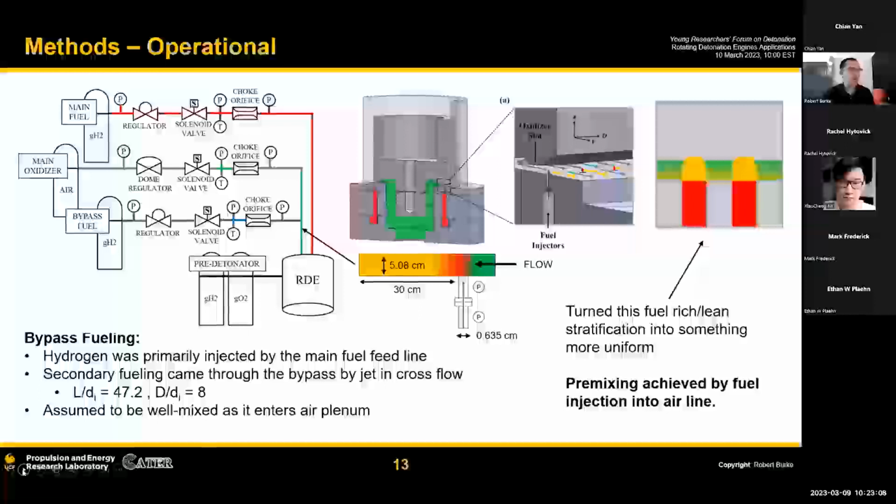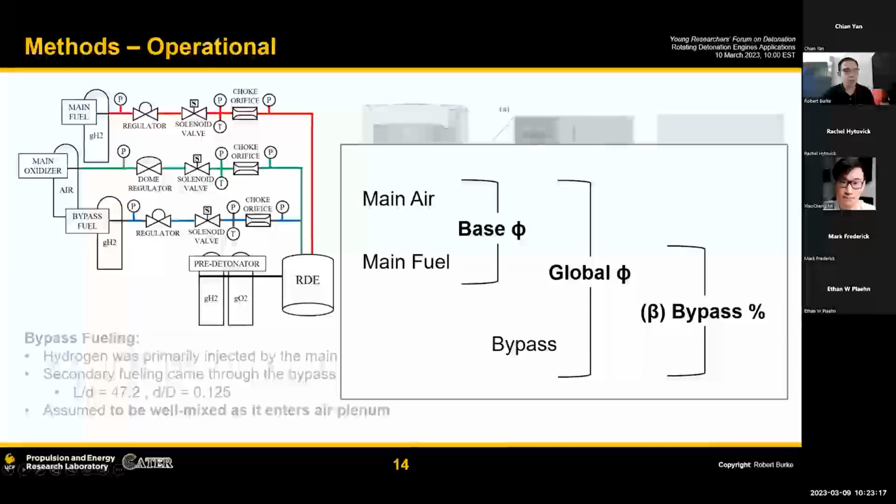But again, the motivation was that by premixing, achieved by fuel injection into the air line, we can make the domain a bit more uniform. So one of the things that I would like to clarify, now that we're introducing fuel into our air side, is a few parameters that we use to define exactly how much fuel we're putting into the rotating detonation engine and where we're putting that fuel.